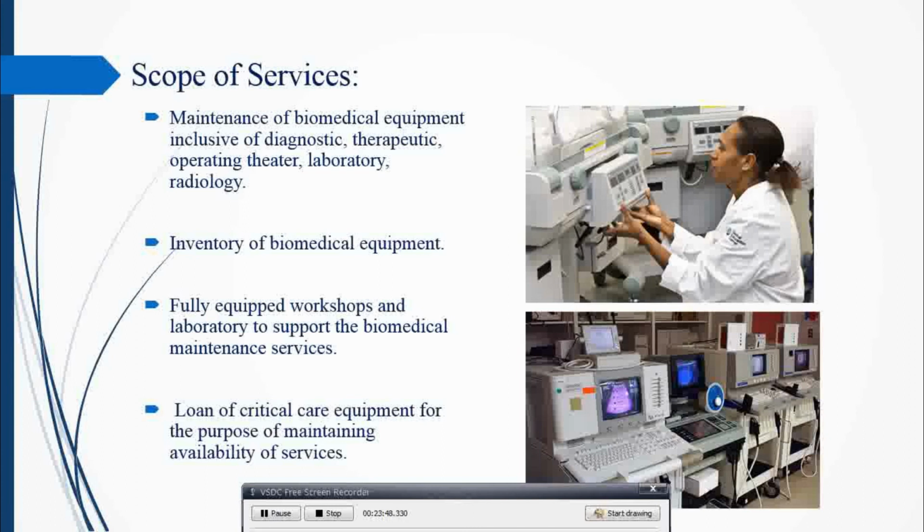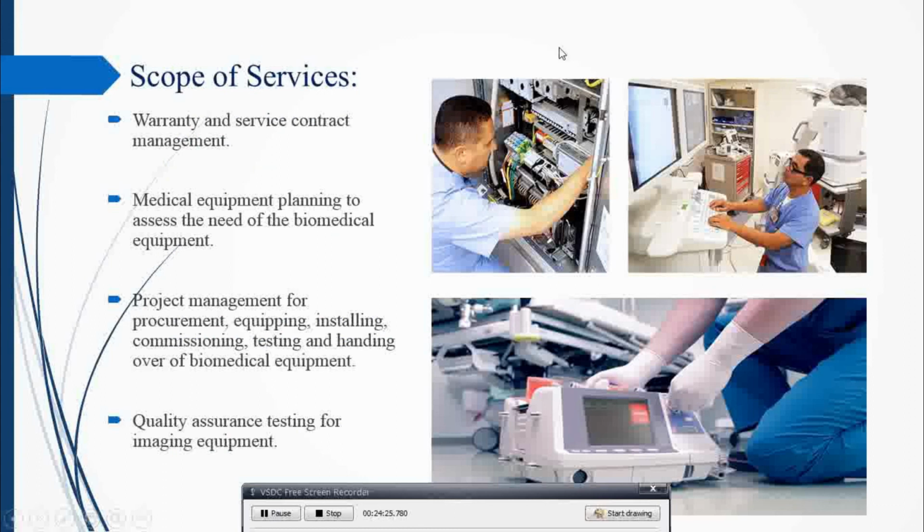Loan of critical care equipment for the purpose of maintaining availability of service. Like I said before, you have this standby equipment, that means the extra, so that you can loan them for the purpose of maintaining the availability. I mean, the service should go on, the operation should go on. When there is some breakdown, the machine is being replaced by another machine that can be used for the time, while you repair the one that has some problems or issues. Right?